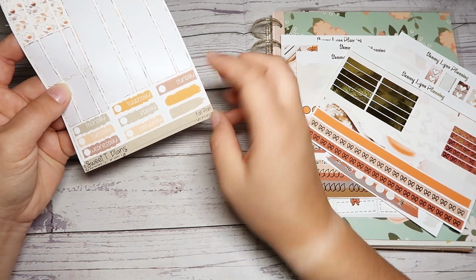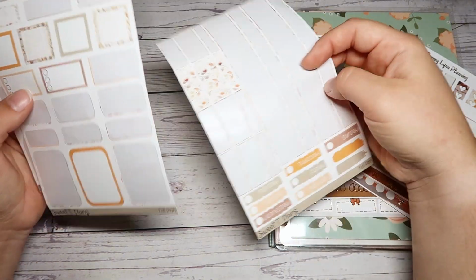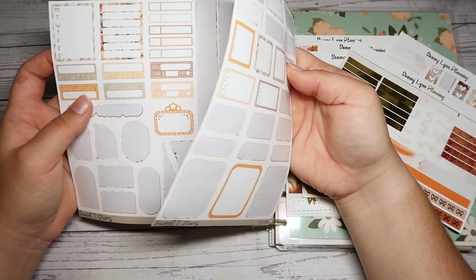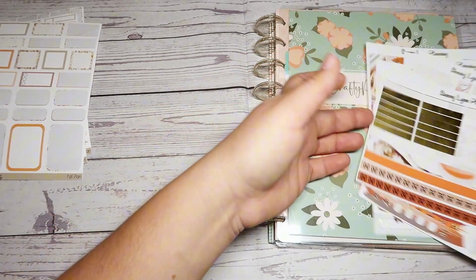These are from Sweet Tea Plans. I actually used this kit in my Hobonichi Cousin this week. This is the fall plan kit, and so this is the leftover bits that I have, so I'm going to use those just to fill in the extra pieces because it matches this kit.